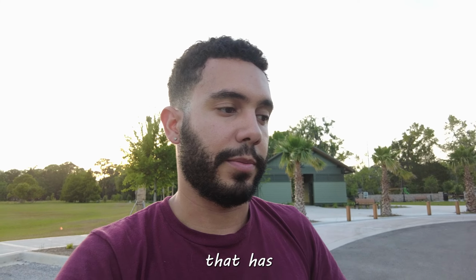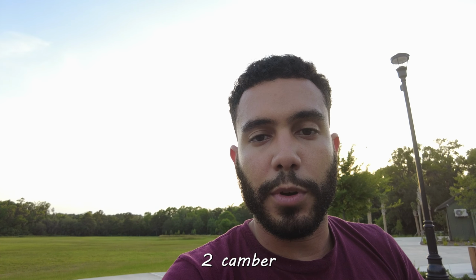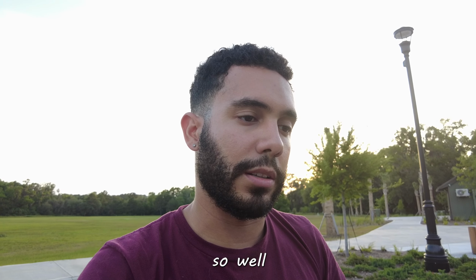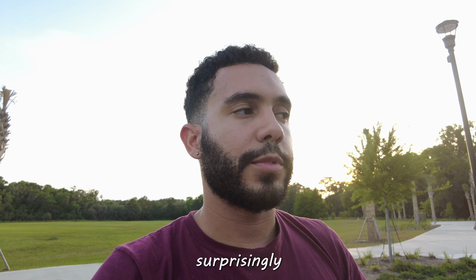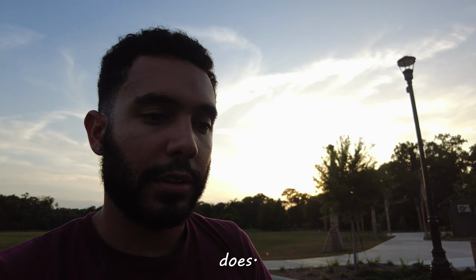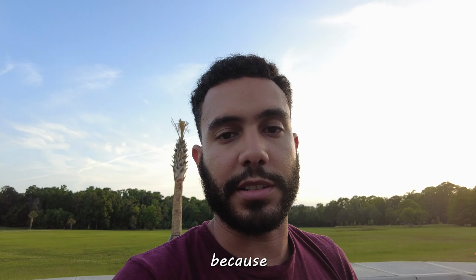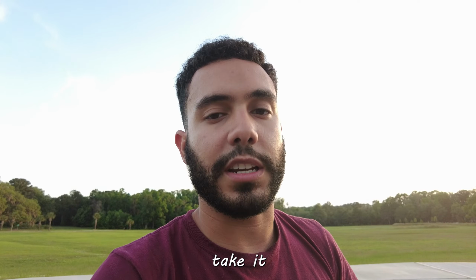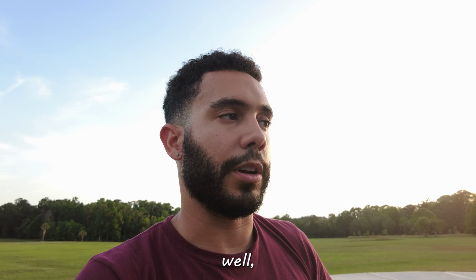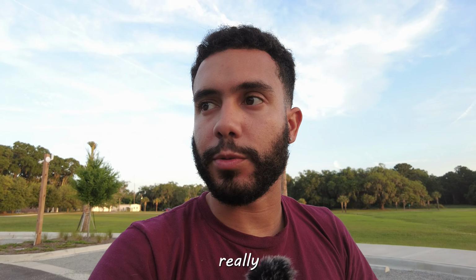There's nothing else. It has -2 camber all the way around, no toe. It tracks so well. Surprisingly, this car handles better than the Mustang. I'm not even gonna lie to you, it really does. And I'm probably just saying that because it's been on the street. I'd have to take it on track to give you a definitive answer to that. It handles really well. But exterior wise, honestly, that's all that's really gonna change.